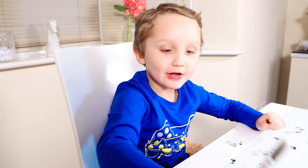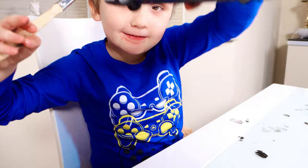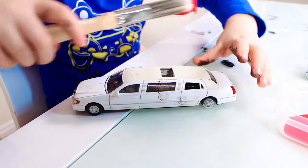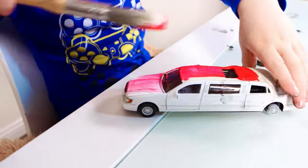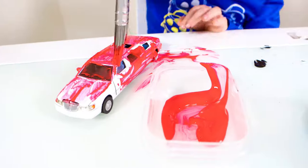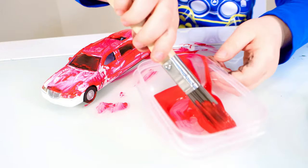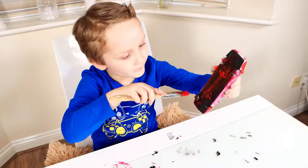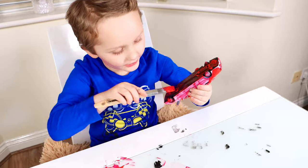Let's do the limo. In red. Whoa, this is nice red. Love it. I need a bit more because it's running out in the brush. It has been spray painted with paint.